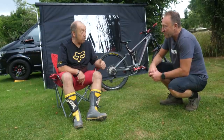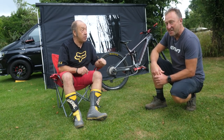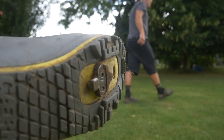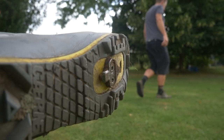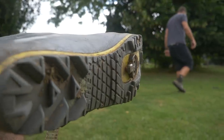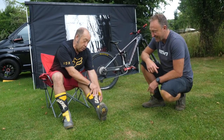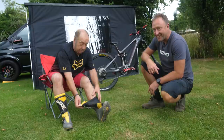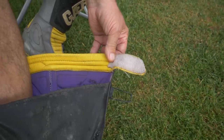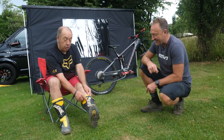And lo and behold, my mate Eddie saw them and bought a pair. I think those were the only two pairs they sold in England. But guys, the special thing about these, as you might have just seen, is that they're SPD boots, clipped in. They're totally legit. Another thing they've got is the beautiful purple colour inside. I mean, look at that. They're really nicely made. They still make trials boots.